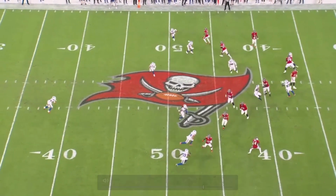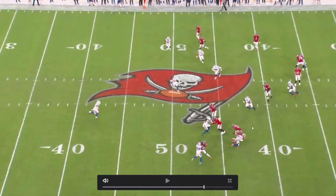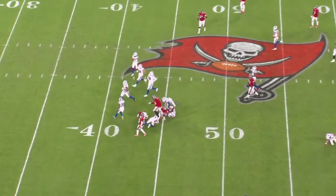Yeah, but like you said, good throw, letting him secure the catch and then make the block set up and then make something with the ball after he catches it. So that's a good executed throw by Brady.